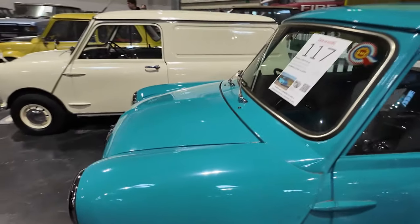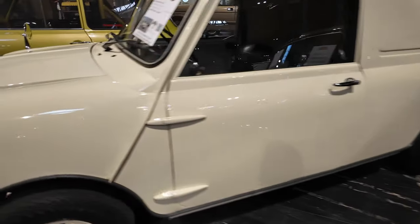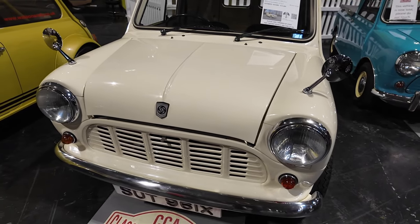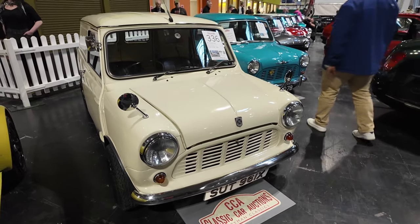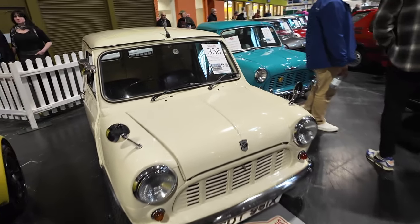See, look, the earlier ones here with the, you see? The external door hinges, those are lovely. Look at that, that's a proper old school little Leyland, that. Should I get something like that, have it branded up in our team for all of the gear that I cart around? That'd be cool as, wouldn't it?